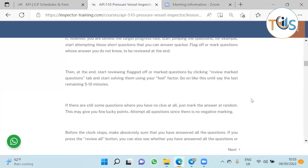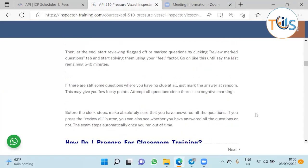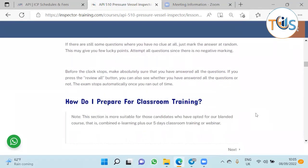firstly you answered all of them, because that will increase your chance of passing, and secondly, once you go back, you can see whether you chose the right answer, the best of your knowledge. Any question that you have no clue about at all, at least answer it to the best of your knowledge of what you think is right, because there's no negative marking. So before the clock stops, make absolutely sure that you answer all the questions.